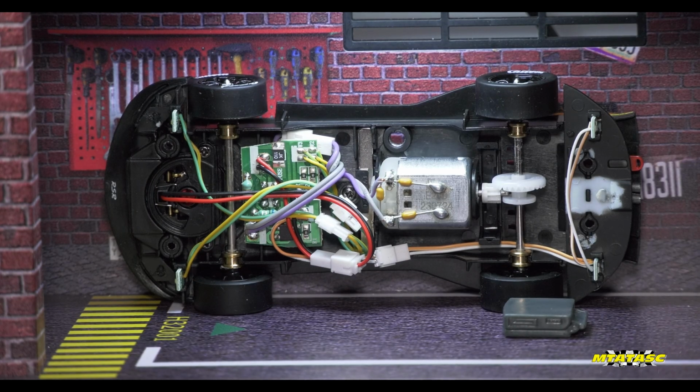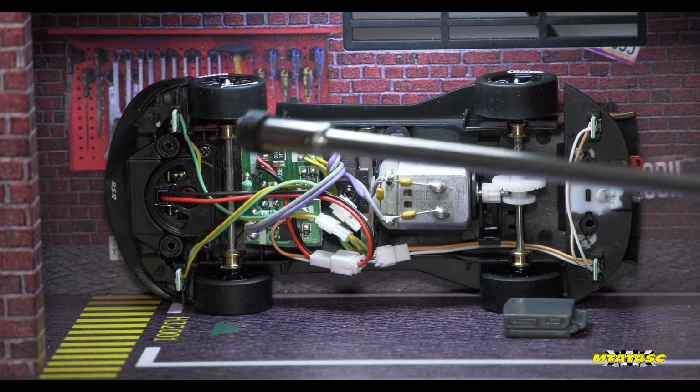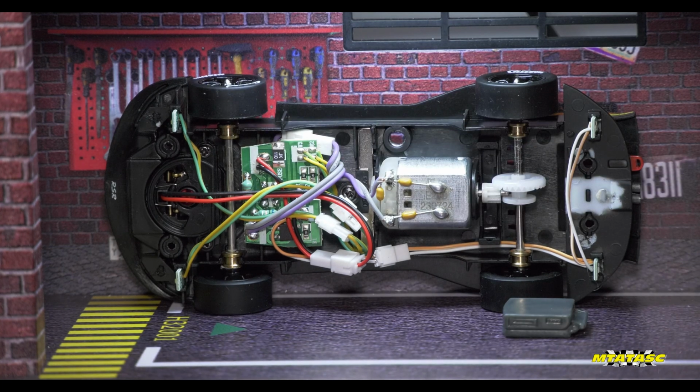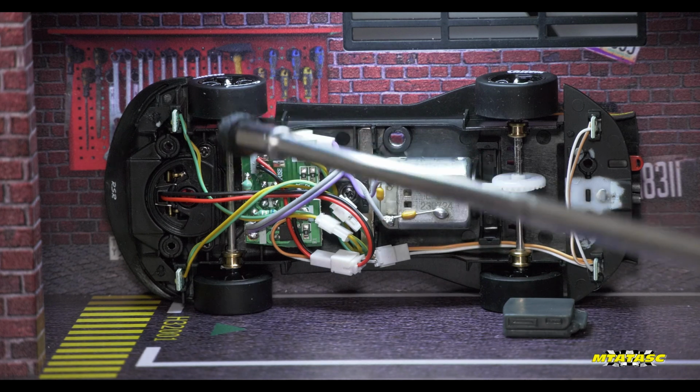Right, so not too dissimilar to a Scalextric car. However, there is a difference. Right here, you have your axle bushings, and on this Carrera car, it's metal. Quite often, if not always on Scalextric, it's plastic. Anyway, you've got your pinion gear, your axle right here, and of course your front axle there.